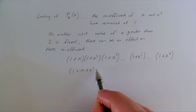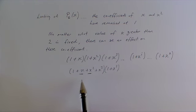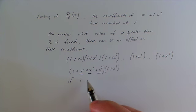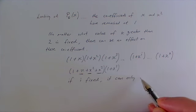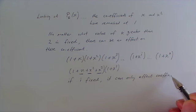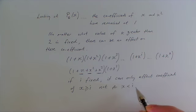Let's see. So do you see I'm multiplying by x to the 3, and the 1, when it multiplies through, is not affected. So if i equaled 3 now, it's not going to affect the lower coefficients, but it will affect this one. So how am I going to write that down? So let's say if i is fixed, it can only affect the powers equal to or greater than itself, and it can't affect the indices on powers lower than itself. Yeah, and I think that certainly explains why the value of ai eventually becomes a constant as k increases.